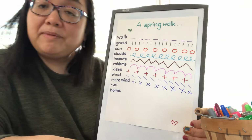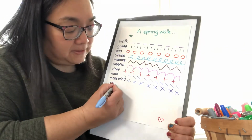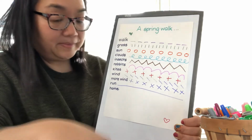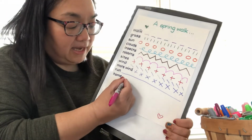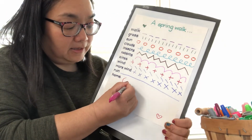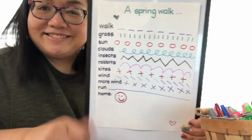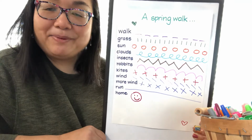Oh no, we better run home as fast as we can. And we finally made it home. Yeah, you could draw your favorite smiley face. There's our spring walk story.